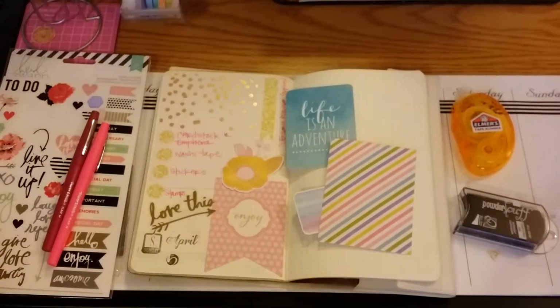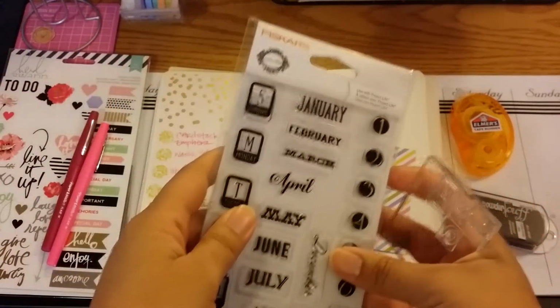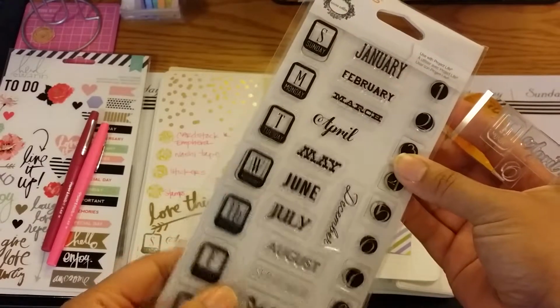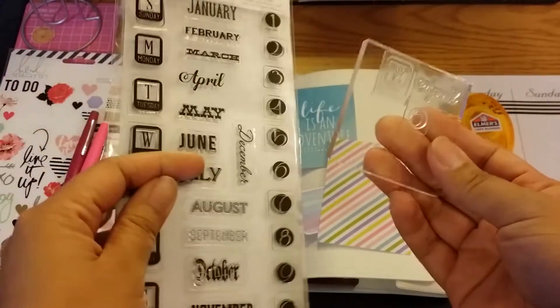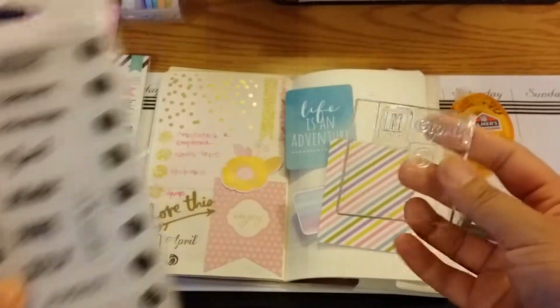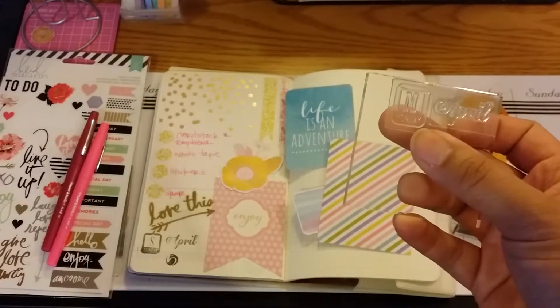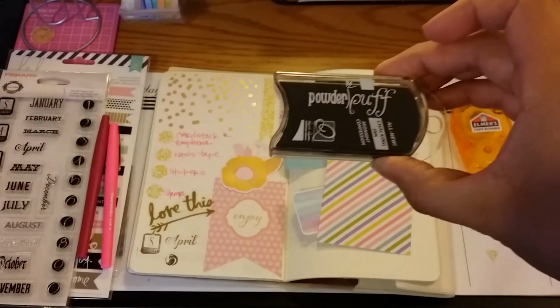I like to use this stamp set from Fiskars. I got this from Joann's during their half off sale. And so I got this for like $5. And then I like to use it to date my entries. So I already have it preloaded here. So April 6th, Monday. And I'm just going to use the powder puff.